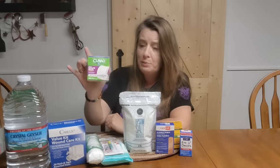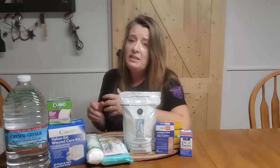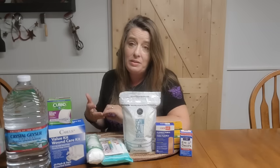And then another pack of 10 gauze pads. I don't think you can have too much first aid stuff. We just stack it and stack it and stack it. We go through quite a bit of it, so it's always getting rotated. But first aid stuff, if you've got to take care of yourself, you want to make sure you have all the right tools.